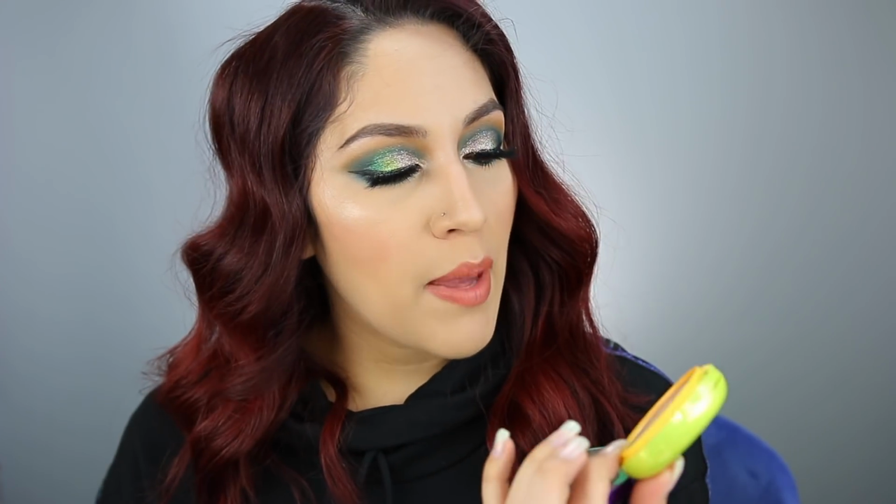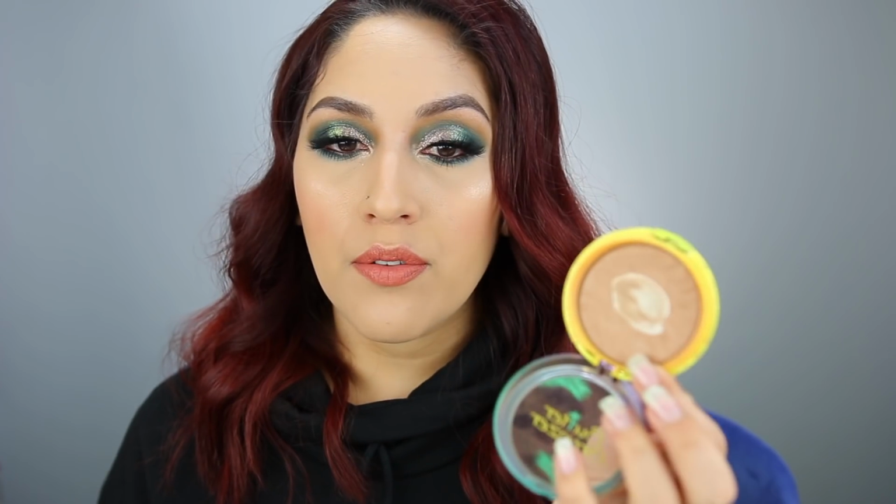3 bronzers to mention. The first one is this one by Physicians Formula. This is the Butter Bronzer in just bronzer, and I have hit pan on mine. This is also in a project pan that I have going on, but this smells delicious. It looks beautiful on the skin. It's also what I use to contour slash bronze up my face. It just looks really beautiful, and it smells again delicious.